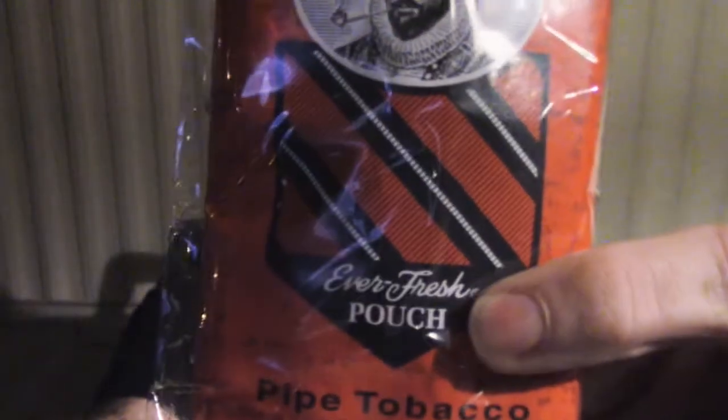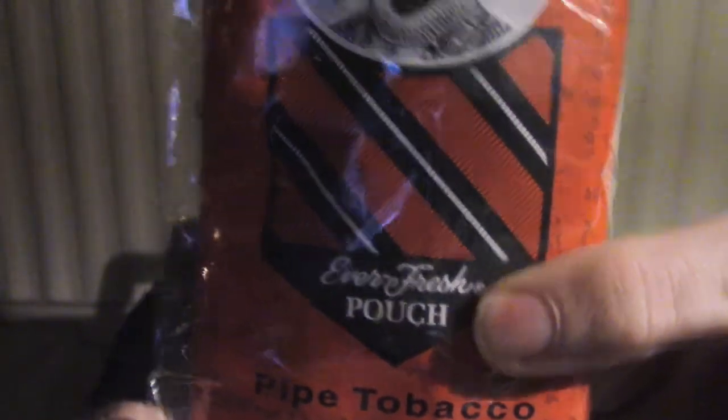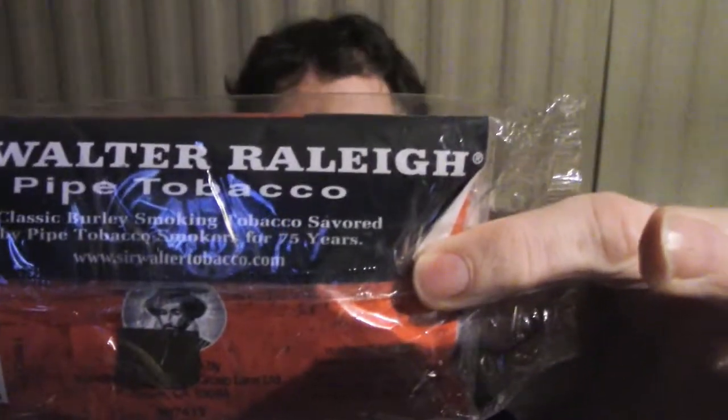Such a beautiful package, huh? Look at that. It's the ever fresh pouch. Isn't that beautiful? The artwork, legendary. This tobacco is very legendary, based on a legendary figure who brought imported tobacco to England, I believe it was, first. Gosh, I can even smell it right through this cellophane wrapper, and I haven't even opened it yet.